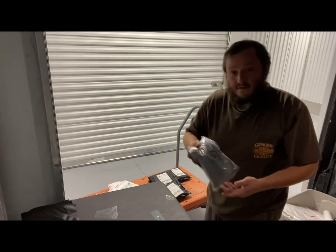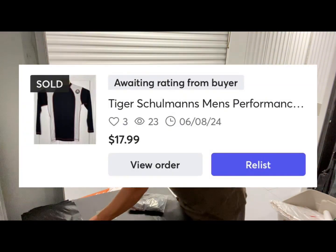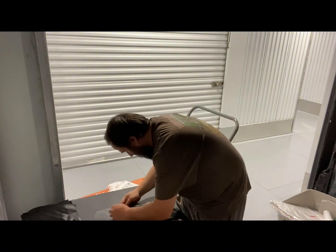This is a Tiger Schulman's shirt. This sold over on Mercari in 17 days for $17.99. Our cost of goods was $2. After cost of goods, no fees, and no shipping, our net profit was $15.99.